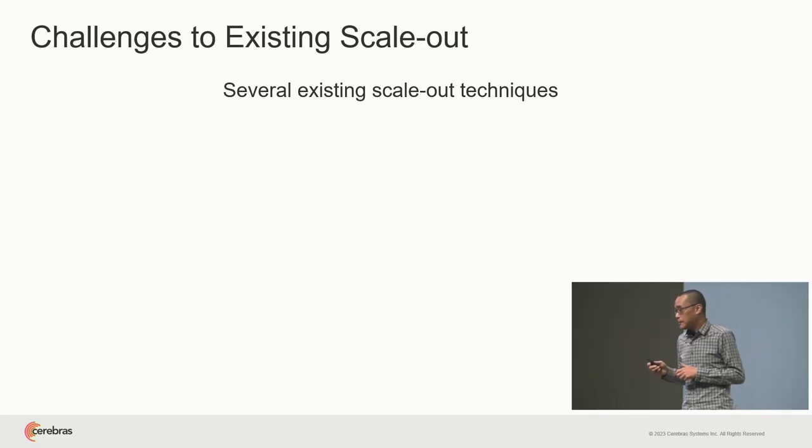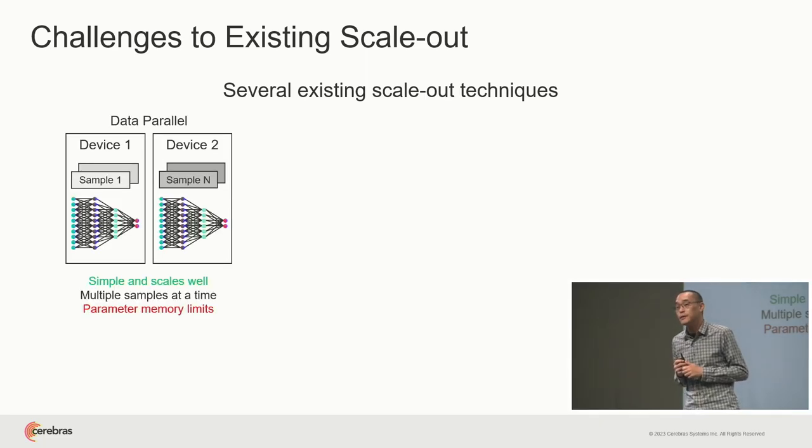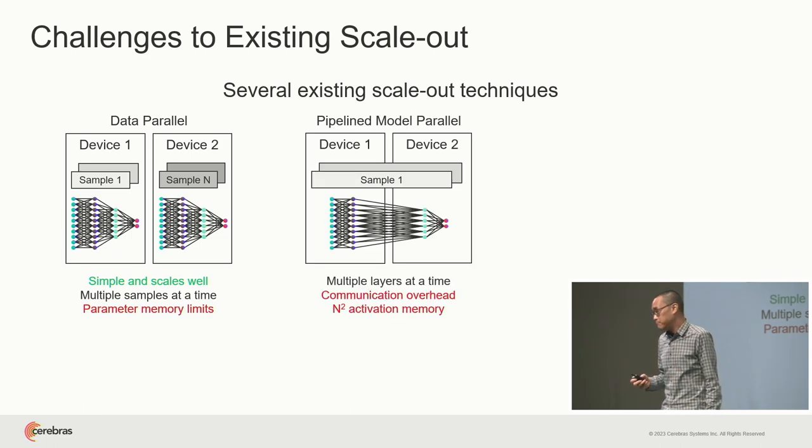Traditional scaling, the easiest form is data parallel. It's really simple. You take a model, you replicate it across the devices. And because it's simple, it actually scales really, really well. But it doesn't work for large models that don't fit within a device. And so it's possible to split that model across multiple devices, and you can do that in a pipeline fashion called pipelined model parallel.